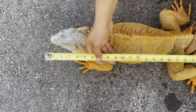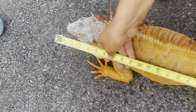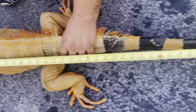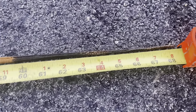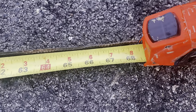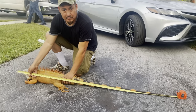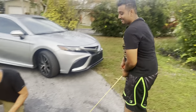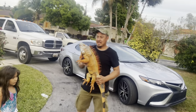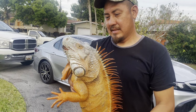All right. You got the front? Yeah, I got the front. All right, hold on one second. Yep, keep going. Right there, boom. He is 5'1", 2, 3. He is 5'8". Five eight. Wow. So we got right here a 5'8" iguana.